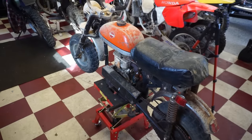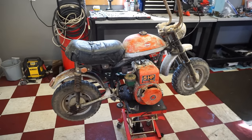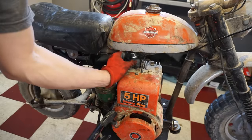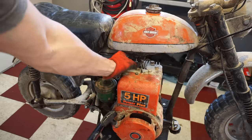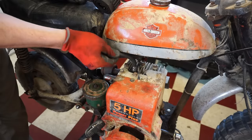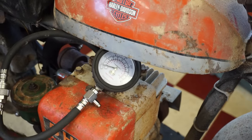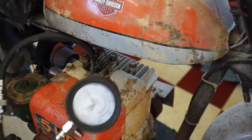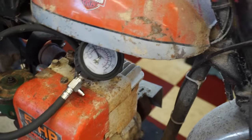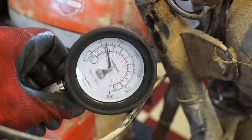So we are going to do another compression test. See what the compression is at. I'm thinking maybe it ran good because of the oil in the cylinder and then it ran out of oil and then it was lacking compression. See what's going on. Throttle open. Same here. Yep, right about the same. Like 65 pounds of compression.